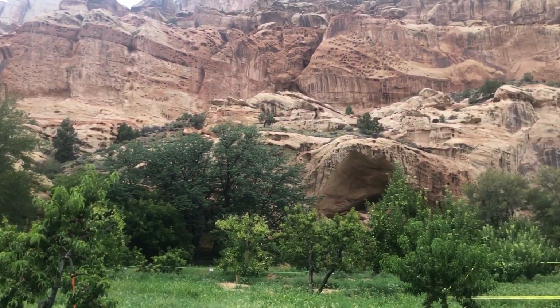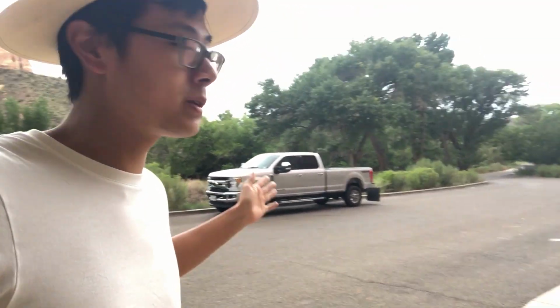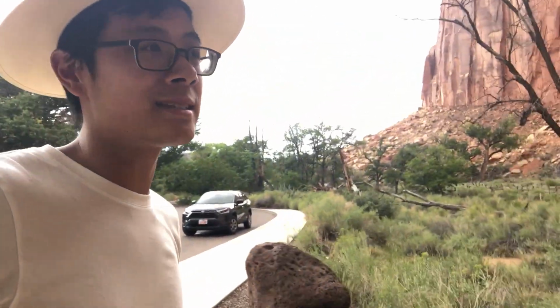Today I'm in Capitol Reef National Park, and I'm actually in the spot where you can see petroglyphs with those binoculars. This spot is right by the road, so it's literally you park and then walk 10 seconds to this place here.